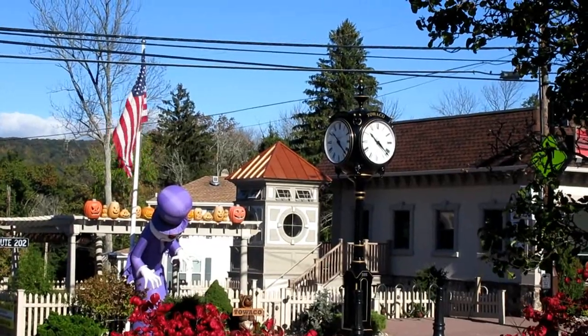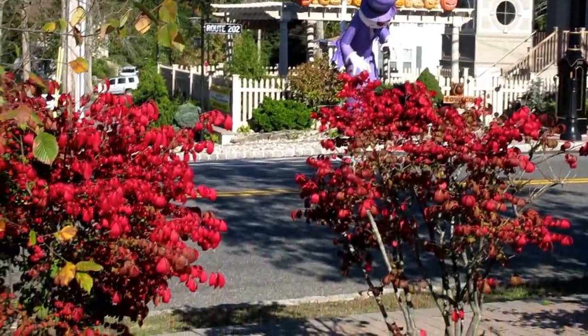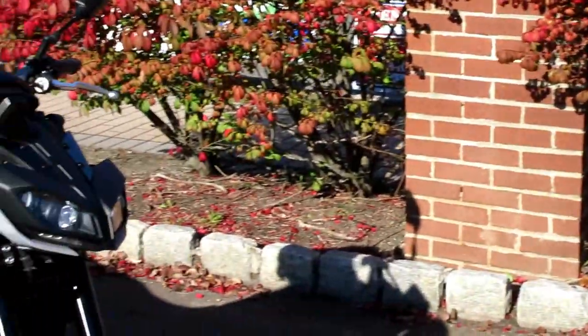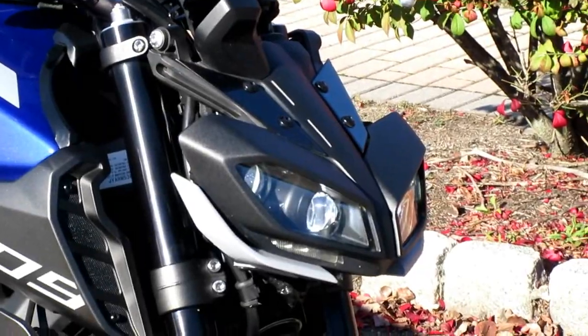Well, at least we know what time it is. A nice big clock up there. Anyway, Halloween decorations still out. And some evil looking stuff going on here.